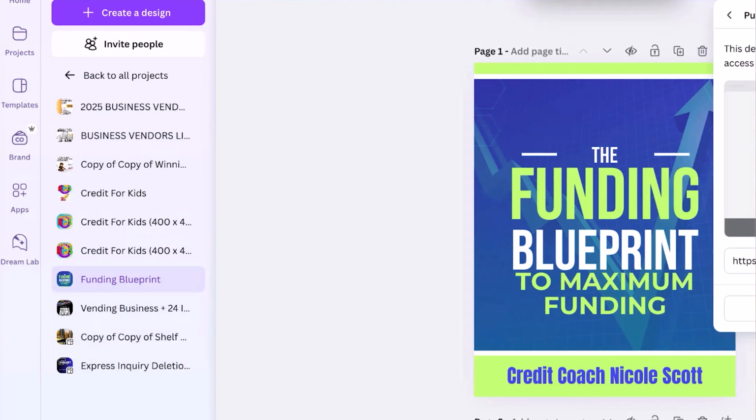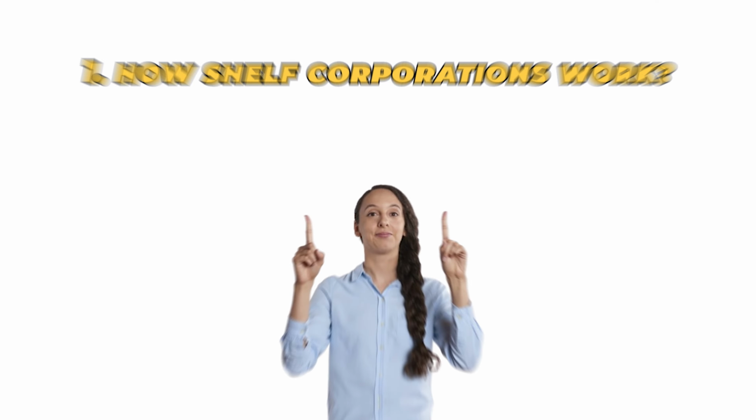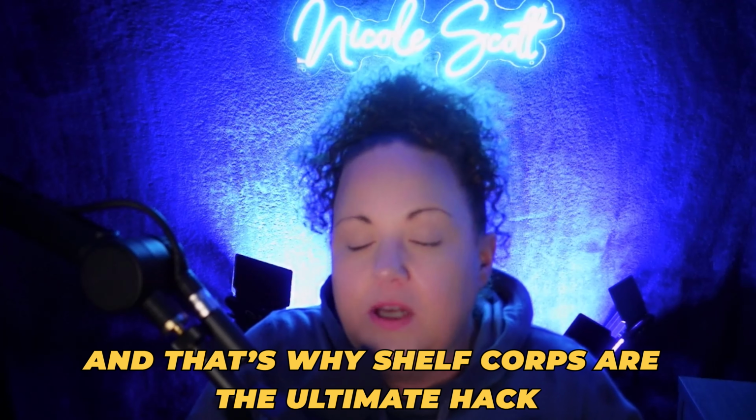So if you want a copy of the funding blueprint, I will be more than happy to send it over. I'm also going to include a copy of the shelf corporations outline, how shelf corporations work, how they can benefit you, because if your business has been around for less than 4 years, you're pretty much going to be declined from most banks, especially if you don't have a 780 credit score. And that's just based on the time that you've been in business. And that's why shelf corps are the ultimate hack to getting funding.